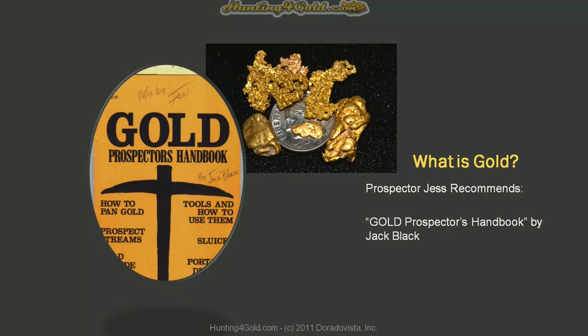I'm going to be going over some material from the beginning part of The Gold Prospector's Handbook. That'll kind of launch us off on our quest for gold. So let's take a look. So don't forget that the real attraction of gold is the hunt, the find, and the adventure of getting there.